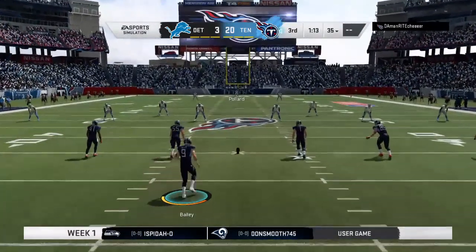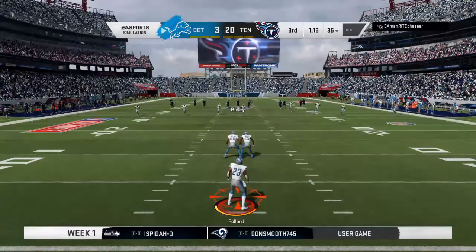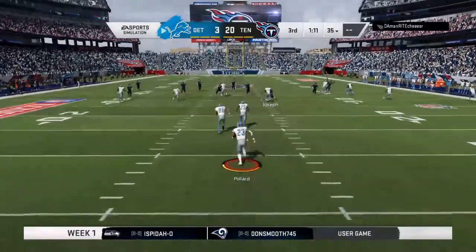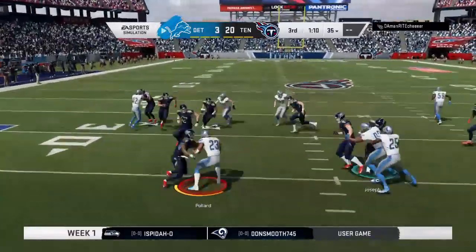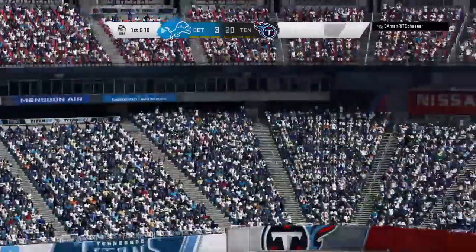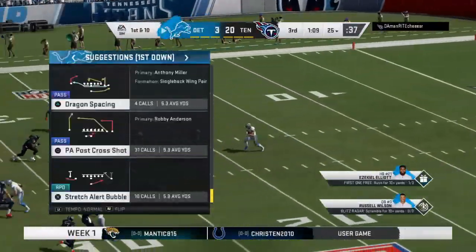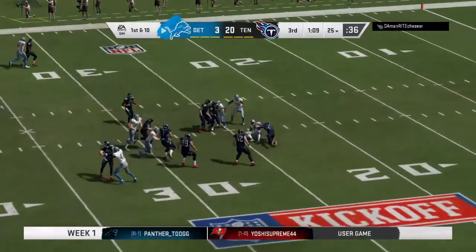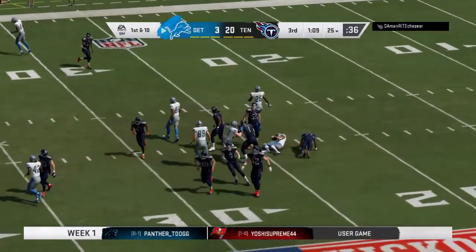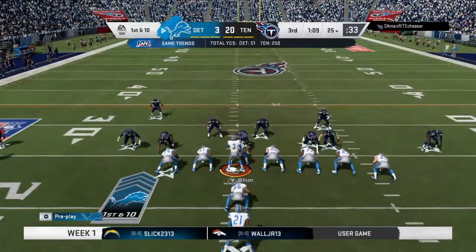Bailey now to kick it away after the touchdown. This is taken at his 4. And not a bad return here. He gets it out to the 25-yard line, at their own 25-yard line. The Lions offense ready to kick off their next drive.